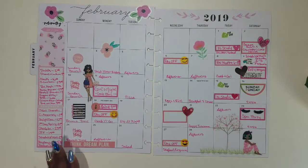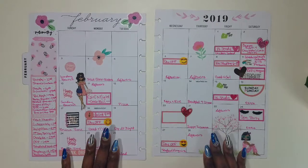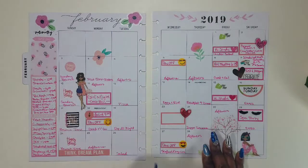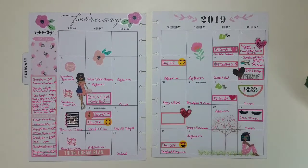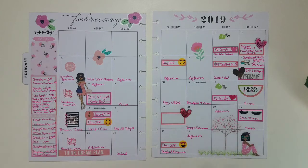And so this is my monthly plan with me for February. I love the floral. I love the colors. I didn't want it to be Valentine's Day, but I did want to go ahead and stick with the pink theme.